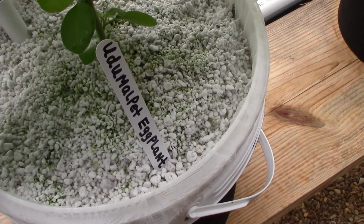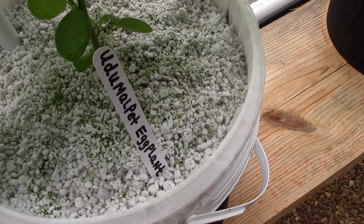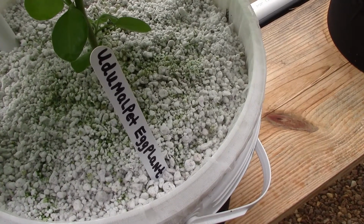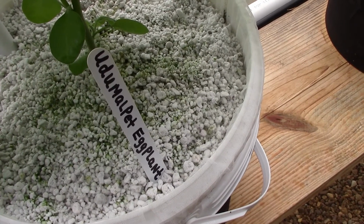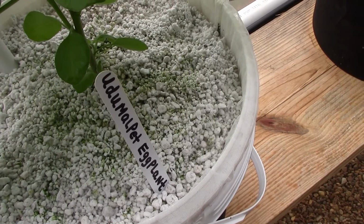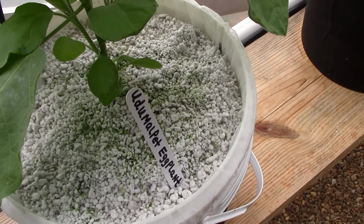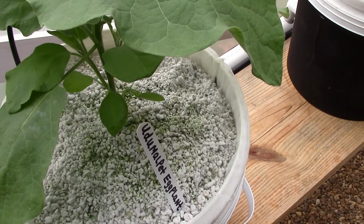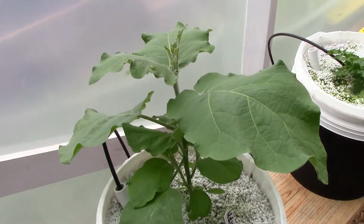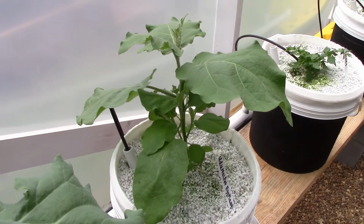The nearest thing I could find, this thing was called Malpet. I've heard it pronounced Pet. I'm just not sure. I've never grown this before, but anyway, if anybody can enlighten me on the correct pronunciation of that, I would greatly appreciate it, as long as I don't look stupid. But anyway, that thing is really doing good. I'm very happy with it.